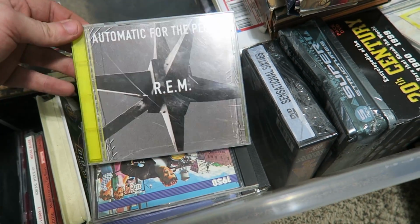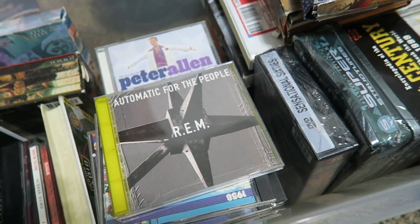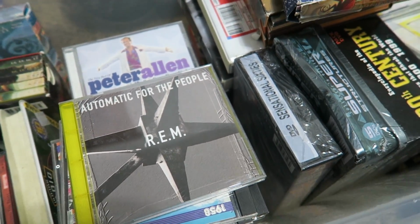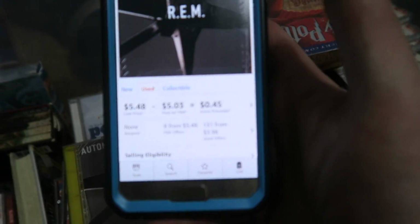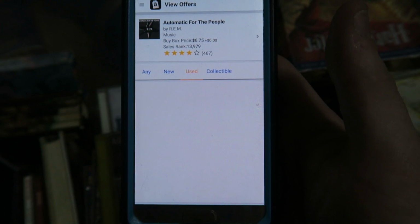So this would probably, if I sent it in a big shipment, cost me about 15 cents to ship in, so I'd only make about, what, 30 cents on it? So is it really worth the work for 30 cents? Some people like to do it. I don't think I would.